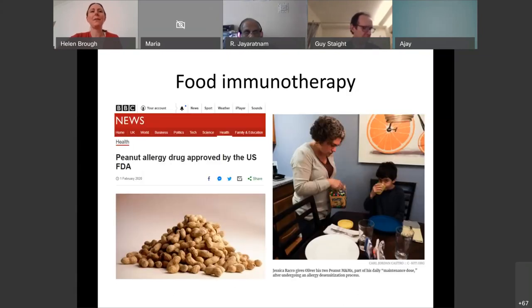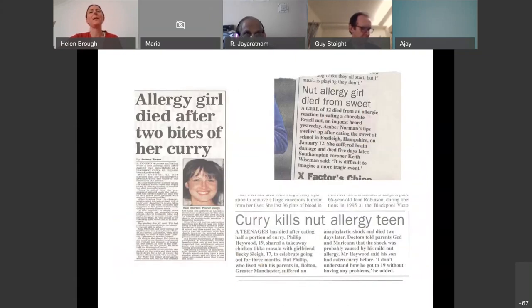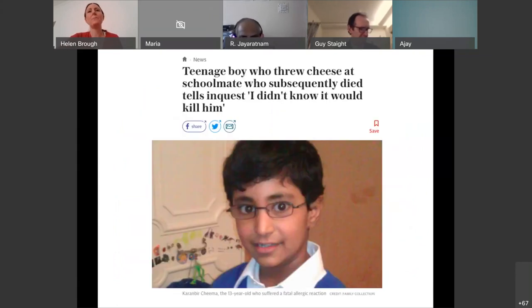This is the FDA-approved peanut allergy drug. This is, of course, the reason why people want to do food immunotherapy, to protect their child from dying from accidental exposure to the food. And this is particularly for nuts. But also, milk is, for children, the second leading cause of death. This is the sad story about Karanbir Cheema, who died after having cheese thrown at him at school.